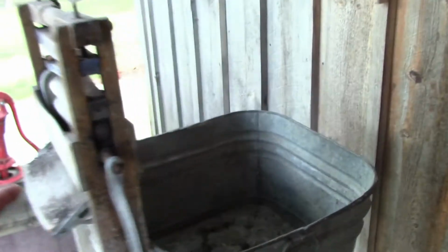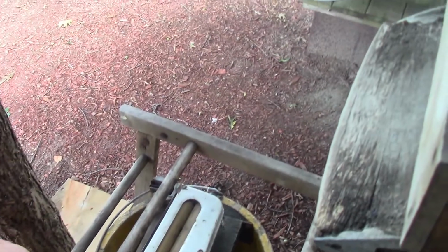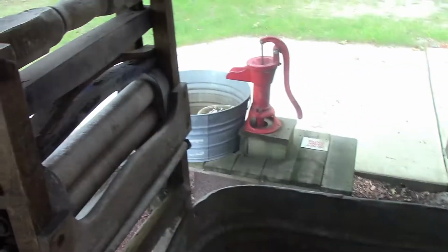Check this out. So, a wash tub. Wash your clothes in here. Wring it out there. There's another wringer down there. Yeah, check that out. And then you got the old wash tub. I mean, what do you call that thing? Washboard.